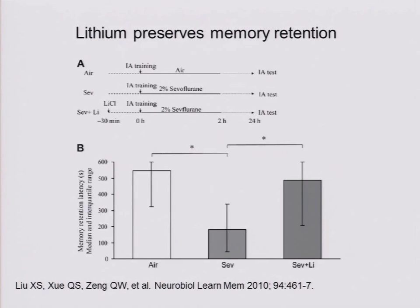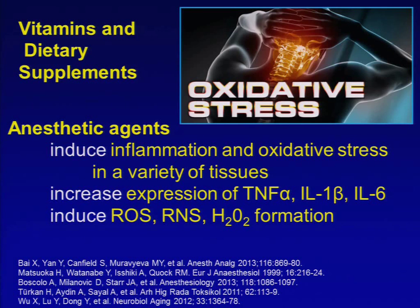And this is the effect on memory retention. You see that the animals that got sevoflurane with lithium had preserved memory retention latency, whereas the animals that got sevoflurane alone had acquired defects in memory retention. So lithium may be a drug that should be explored further, since it is given to a variety of different patient populations. All right, let's shift gears and talk about vitamins and dietary supplements.